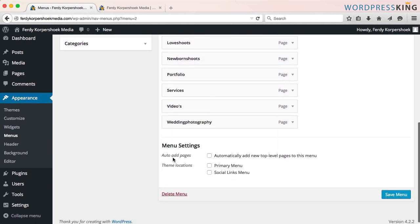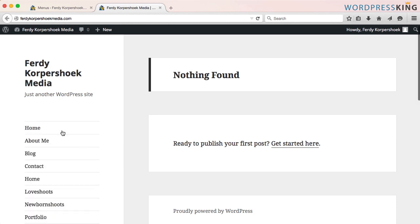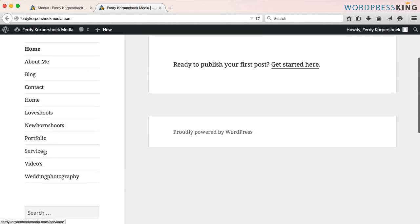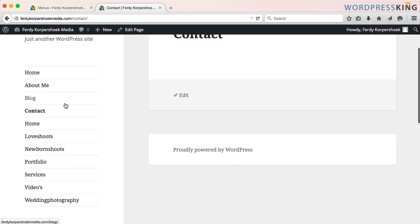Over here, Menu Settings, Theme Locations. There are two locations in this theme for the menu. I want it to be in the primary menu. Save the menu. And now if I refresh the page, you will see a menu over here. And if I click on it, you'll go to ferdykorpershoekmedia.com/portfolio or contact.